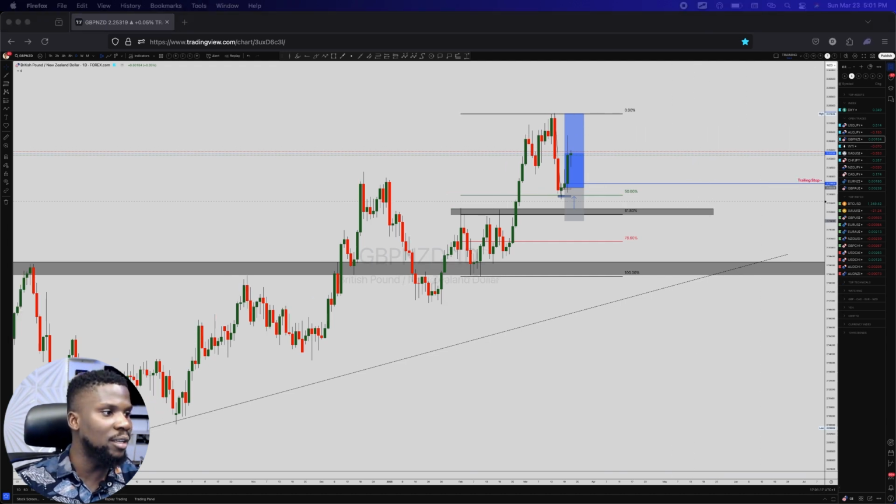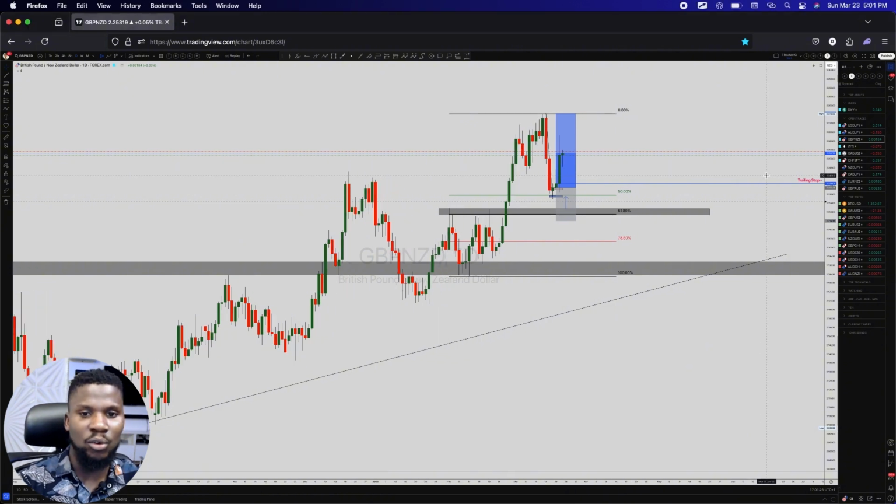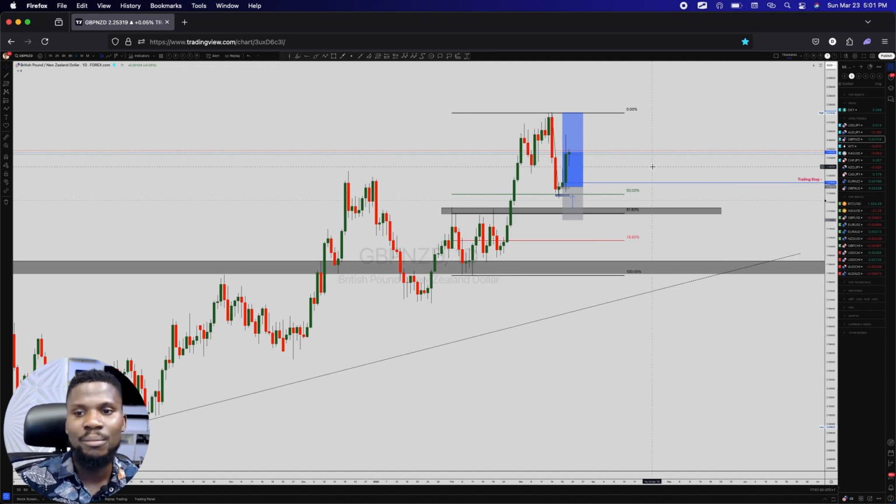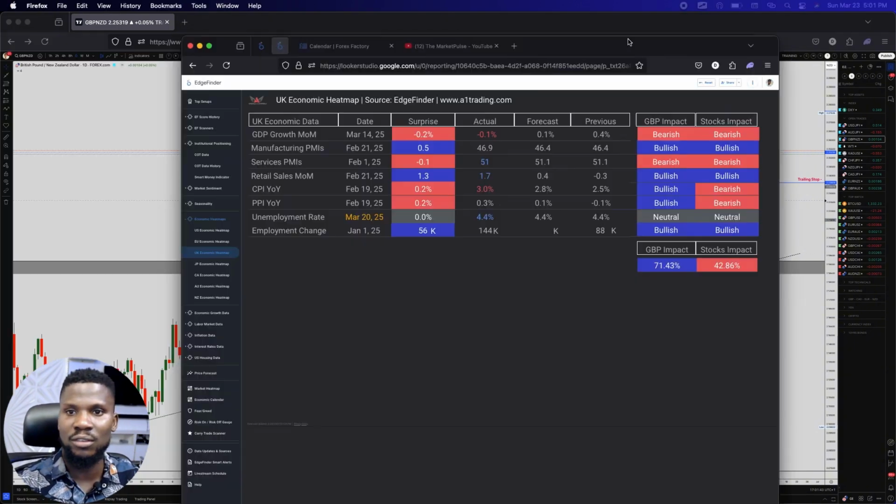If you look at the United Kingdom economic heat map, which I'll be sharing with us later as time goes on, and you compare that with the New Zealand dollar, the Kiwi economic heat map, you see it's a big margin. When you compare the UK economy with the New Zealand economy, it's a big margin. Let's actually take a look at it real quickly, just very briefly.